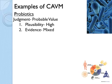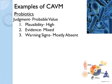The evidence is still mixed. There is some strong evidence of benefit for some specific organisms in specific conditions, and I think that's growing. There are still some concerns and some negative evidence. Generally speaking, not a lot of warning signs that we're dealing with something that's unrealistic or that we should be skeptical of. The risks are variable.